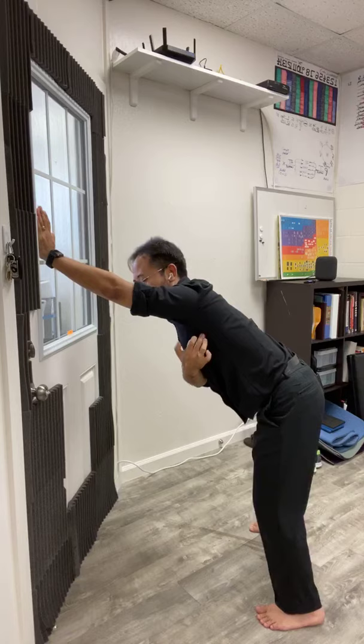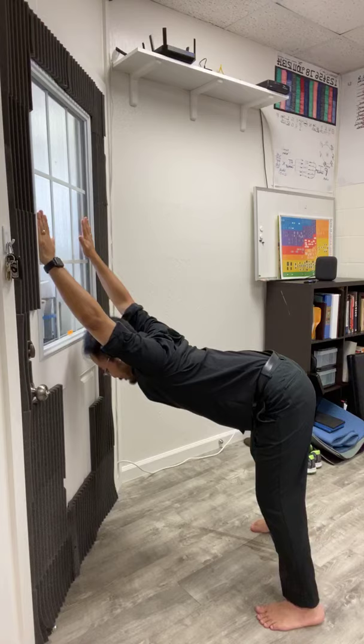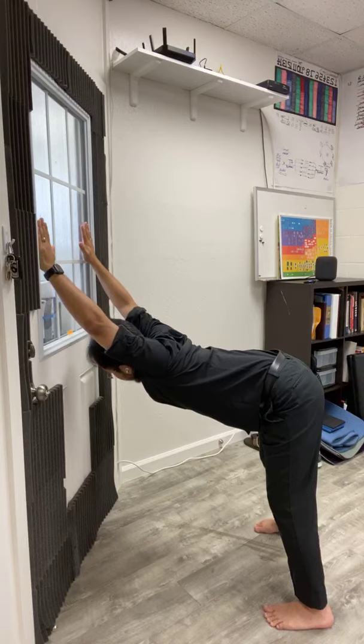So let me set my clock. Pushing and leaning in. And you want to take a deep breath in and deep breath out. Okay, and just let your body hang. And you're going to feel the tension come up. And then while you're here, you can kind of move your neck around. This will help release some of the tension in your neck.